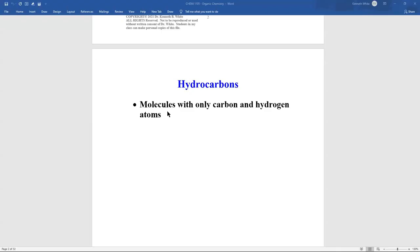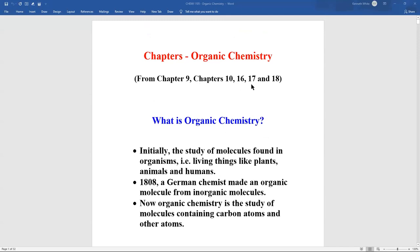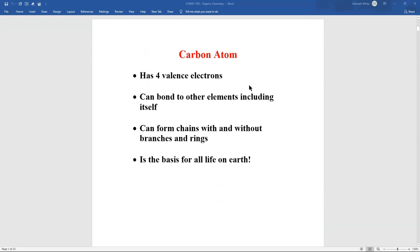All right, time to get back to my favorite part of the semester, because Dr. White is an organic chemist, and that's organic chemistry. And last week, I started talking about the many chapters I've combined for organic chemistry. And here are the chapters we're covering. And remember, organic chemistry is based on the carbon atom. And organic chemistry was originally molecules that came from things that were alive. That's how the term organic came about for this type of chemistry.